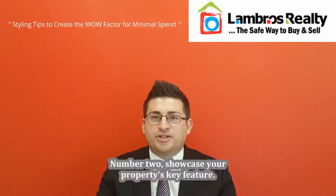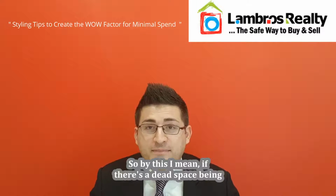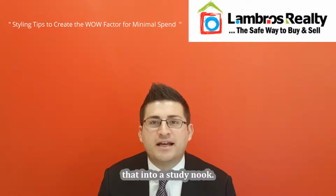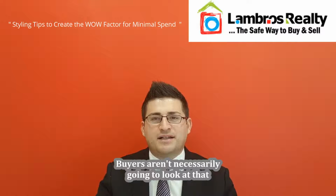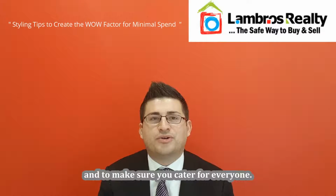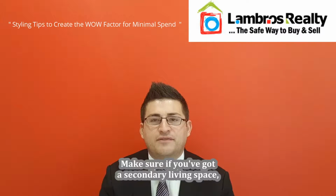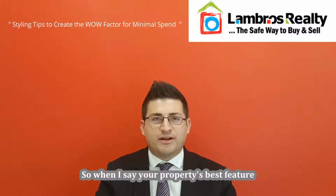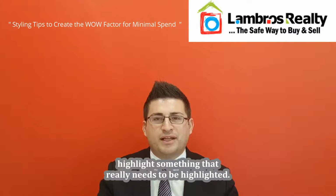Number 2, showcase your property's key feature. By this I mean, if there's a dead space, convert that into a study nook. Have it create appeal. Buyers aren't necessarily going to look at that and go, yeah, this could be a study nook. You physically have to paint the picture to make sure you cater for everyone. If you've got a secondary living space, make sure you highlight that. Always a bonus. So when I say your property's best feature, highlight something that really needs to be highlighted.